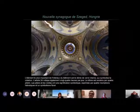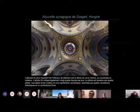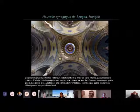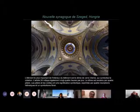The most important element of the building is the stained glass dome, which symbolizes the creation. Originally, Immanuel Löw wanted to place 24 different kinds of symbols and plants in the different articles of the glass dome, but Manu Roth, who implemented the glass window, was able to convince him that at the height of 48 meters, it's simply impossible to recognize these. So now it's simply stars.